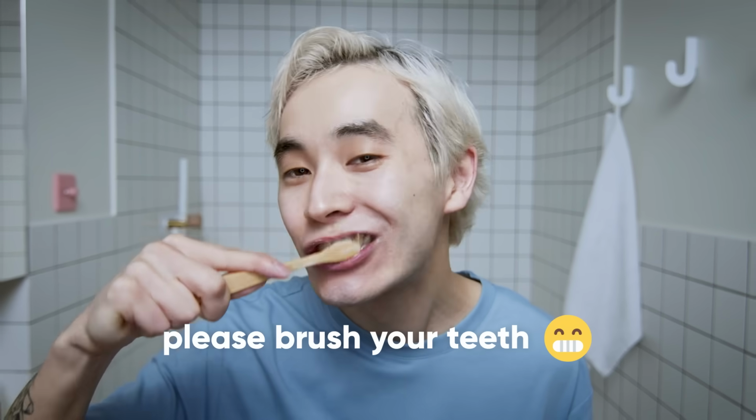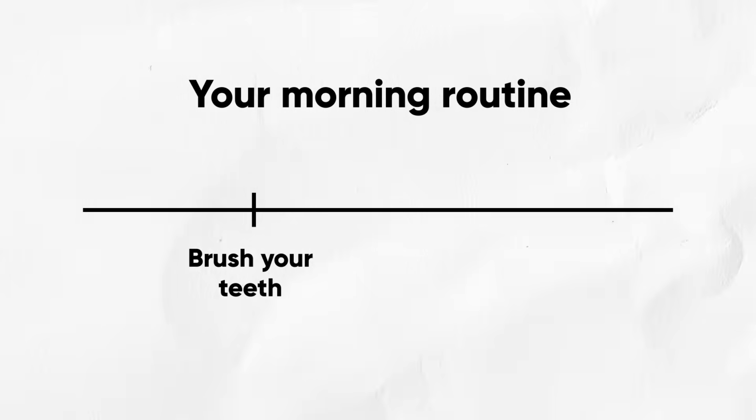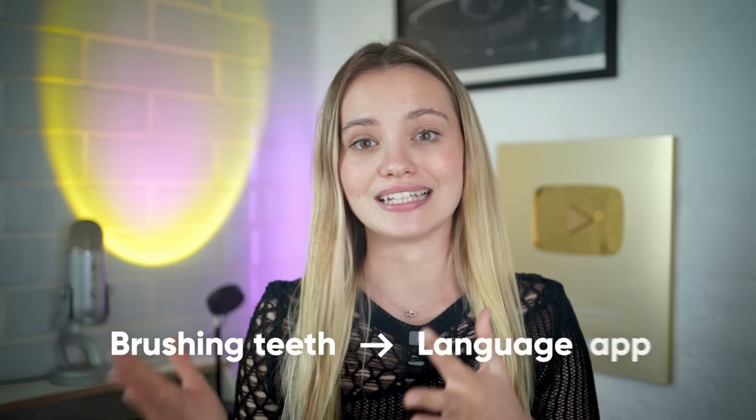Imagine you have a habit of brushing your teeth every single morning. I hope you guys do have this habit. You want to start learning a new language, but you often don't have enough time. With habit stacking, you can make language learning part of your morning routine by doing it right after you brush your teeth. So in this case, your stacked habit would be brushing teeth, language app.